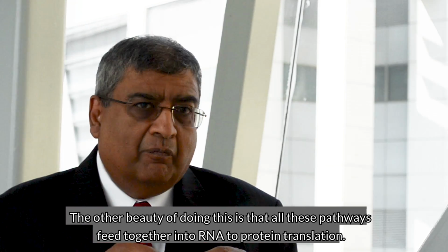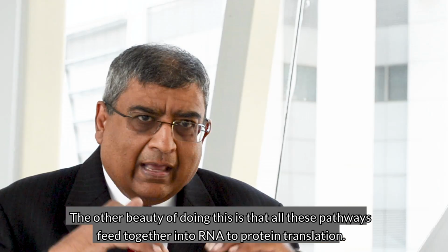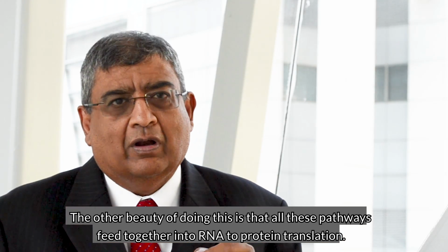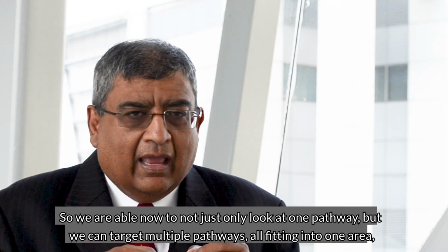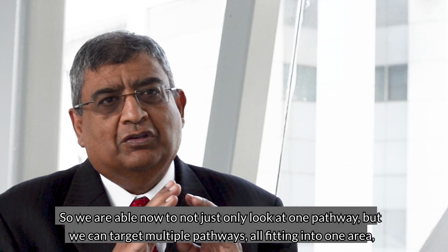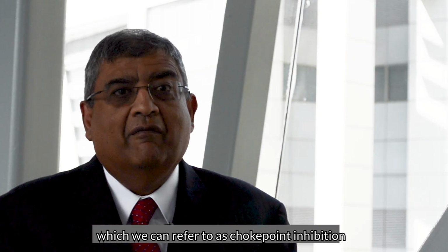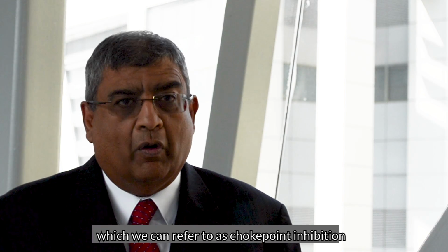The other beauty of doing this is that all pathways feed together into that RNA to protein translation. So we are able now to not just say that we will inhibit one pathway, but we can actually target multiple pathways all feeding into one area. And that's something we refer to as choke point inhibition.